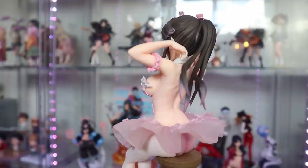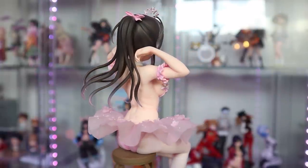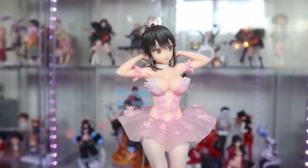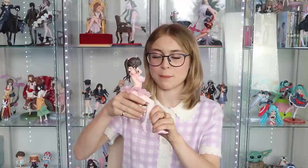So I'm absolutely thrilled with her. She's stunning. And just yesterday, they announced that they're gonna be making the other two girls to go with her, and they just put up, well, okay, the announcement's been up for a while, but they put the prototypes up yesterday. So I feel like it was just meant to be, you know? I just saw her, she was a great price. It all just came together, and I was able to add this beautiful ballerina to my collection.